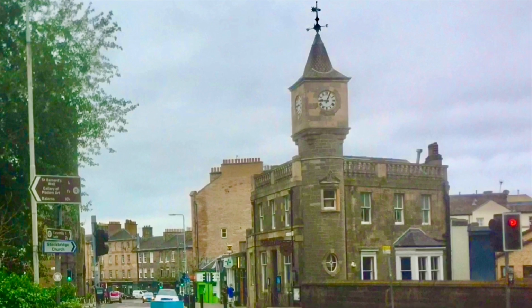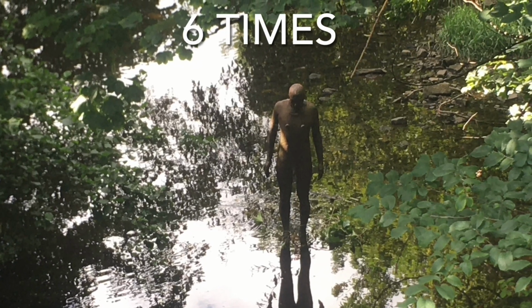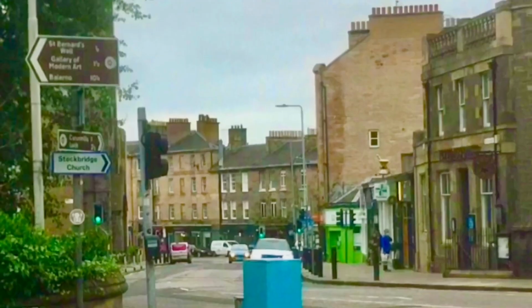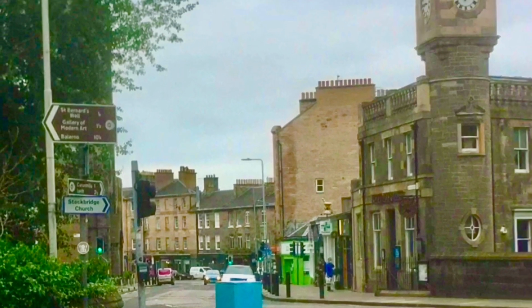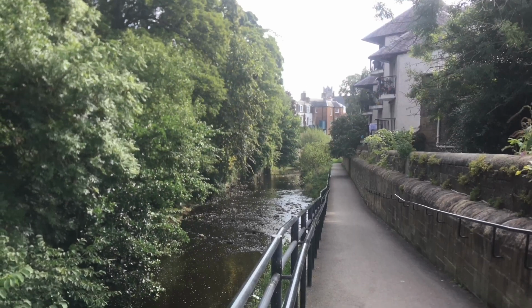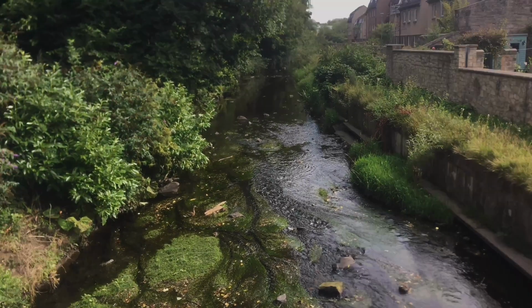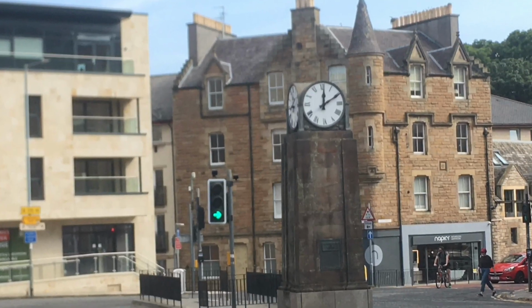As we reach Stockbridge, we are among traffic once again, and in the water we see another of Anthony Gormley's men. There's an opportunity for another comfort break, possibly a coffee and a slice of cake. We continue on our journey, listening out for bird trills, as we make our picturesque way towards Cannon Mills.